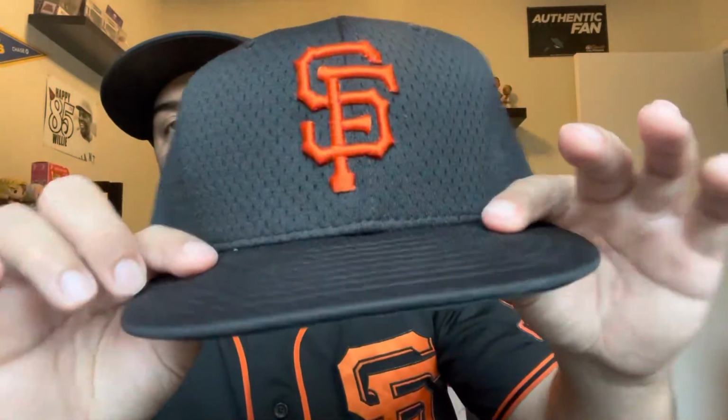I don't know why I love it when I wear this one. I just feel like it pops a little bit more. Like I said, I like that mesh. It's nice in the hot weather. So I'm just going to go with this. If I can eventually get my hands on this same style, but with that G that they wore from 2000 to 2002, that would be it. But as of now, I don't have that. So this is going to be my favorite Giants hat that I own, with an honorary mention to this one as my number 2.